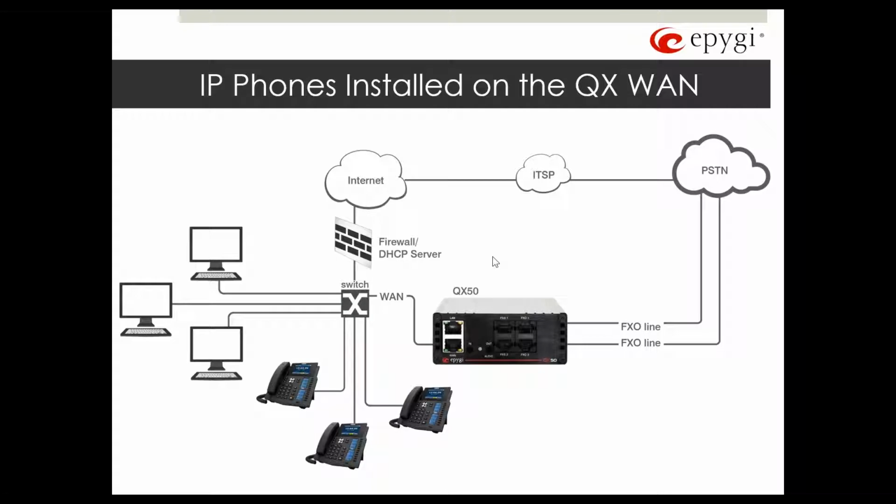Then the FXS 24-port gateway will deliver 24 analog phones. So there's still a need out there for analog phones, believe it or not. There's still a lot of customers out there that ask for that and have that requirement. So that will deliver 24 analog phones.